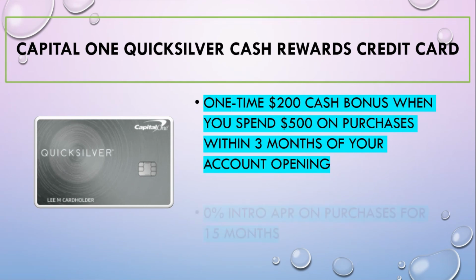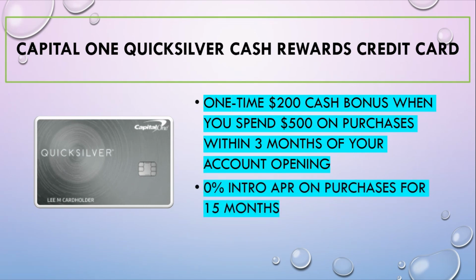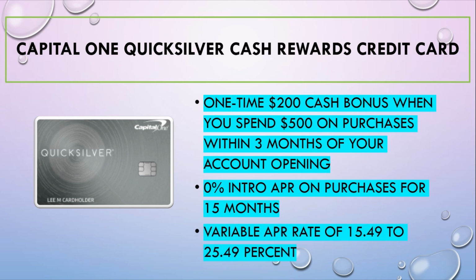A 0% intro APR on purchases for 15 months. An awesome perk for those of you just getting started with either building credit or repairing credit, because it really gives you that much needed time to focus on your financial planning and debt reduction goals. Now, following this 15-month period, this card does hold a variable APR rate of 15.49 to 25.49%. Pretty average APR rate for most credit cards.